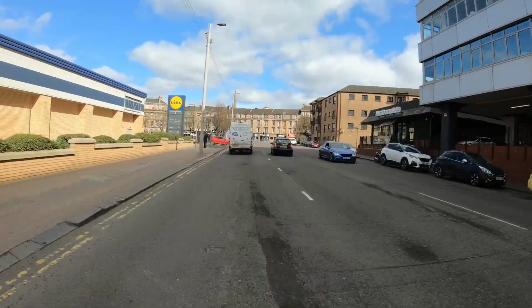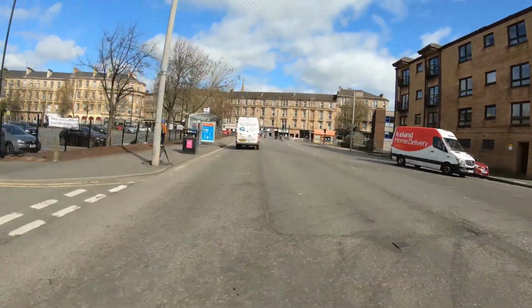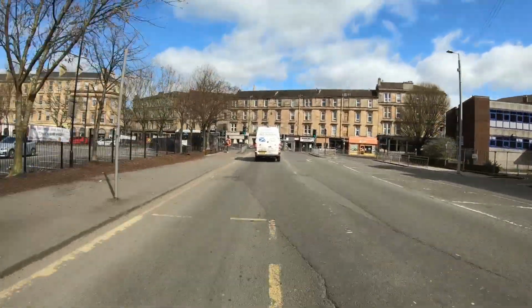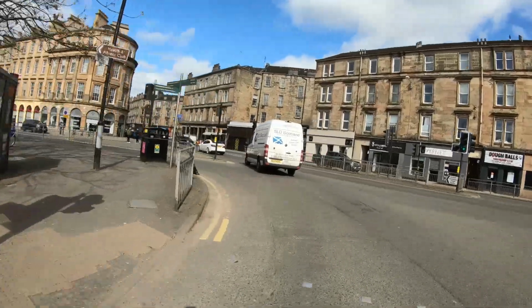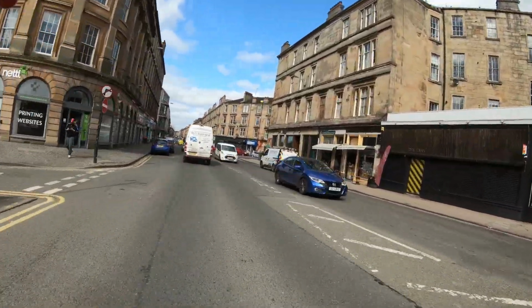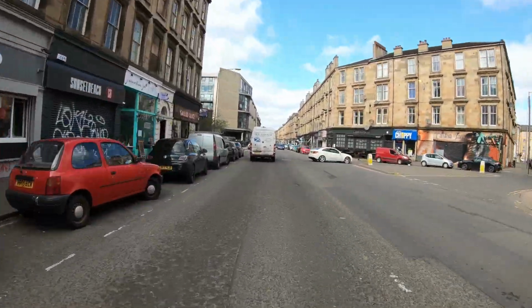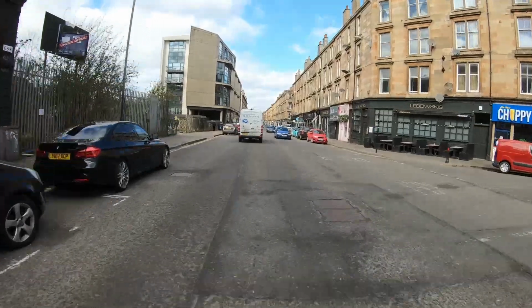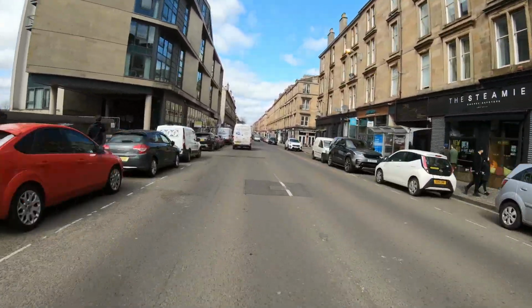So we're now coming up into a part of Glasgow called Finnieston. Finnieston used to be actually not a particularly desirable area to live, but in the past sort of 15 years or so, it has become hipster central. Lots of cool coffee shops and eateries and bars and restaurants. I myself used to live in Finnieston because I am a cool hipster.